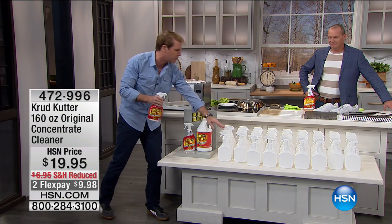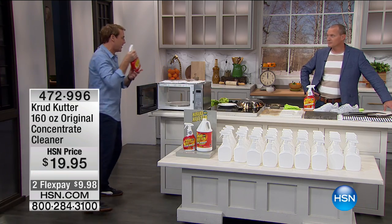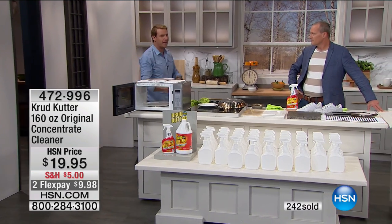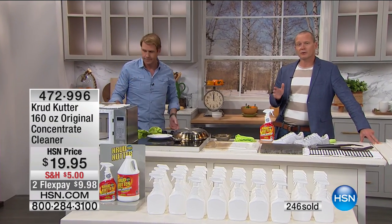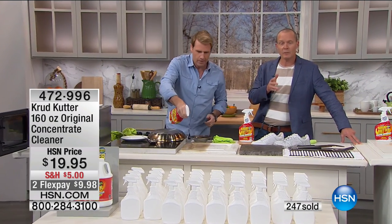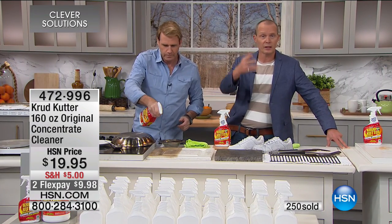So imagine if each one of these bottles was like $3 to $5. People are buying Crud Cutter from Rust-Oleum, and they've got it for like a year or two. And you think about that, too. If you are spending that sort of money on one bottle, say $3, $4, $5 per bottle, and getting 32 bottles here, you can do the maths.